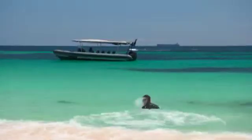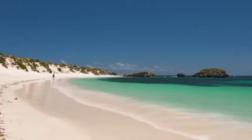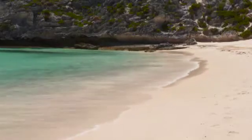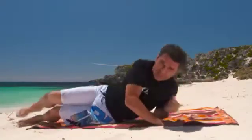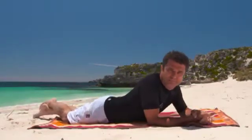Rottnest, perfect one day, beautiful the next. Hang on, haven't I heard that before? Oh, you get the gist. We are so lucky here in Western Australia to have Rottnest so close to us. This little touch of paradise, just moments away in our Indian Ocean.